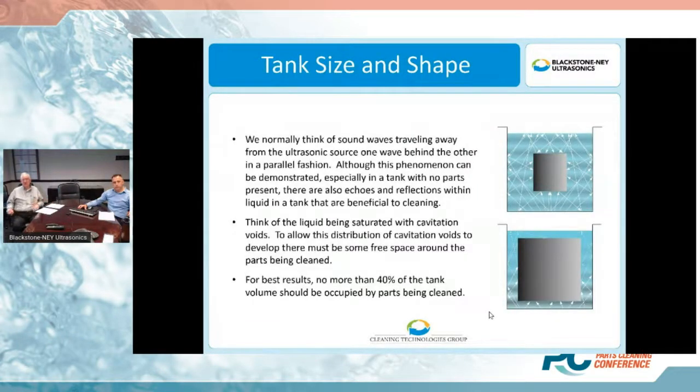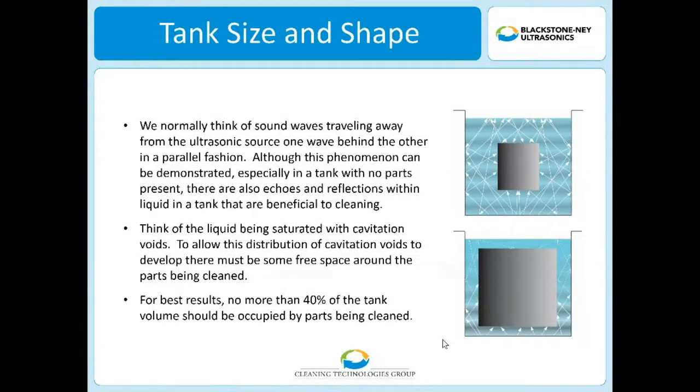First, let's talk about tank size. Altogether, an important subject because nobody wants to build a bigger tank than they have to. Well, it's not a good idea to skimp. We normally think of sound waves traveling away from the ultrasonic source, one wave behind the other. Although this phenomenon can be demonstrated, especially in a tank with no parts present, there are also echoes and reflections within the liquid in a tank that are beneficial to cleaning.